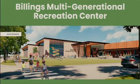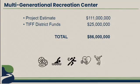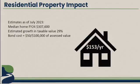And of course, then the big one, the multi-generational rec center, which has the ice facilities, the swimming pool facilities, plus basketball courts, but lots of recreation for non-sports type activities, including senior activities, party rooms, things like that. There's your project estimate there, $111 million, but we think that dropped down to $110 million as we took that other $1 million and gave it to Colson Park, bringing that total to 86, which would actually be $85 million. So here's where we come to the residential property.